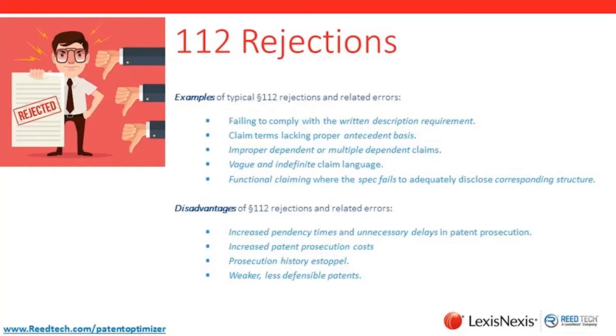The other thing would be opening the door for prosecution history estoppel. So if you have narrowing amendments and corresponding arguments made to overcome 112 rejections during prosecution, obviously that might come back and haunt you during litigation. And then, like I talked about, at the end of the day, you're just having a weak or less defensible patent. So those are some of the ramifications of 112s and whatnot.